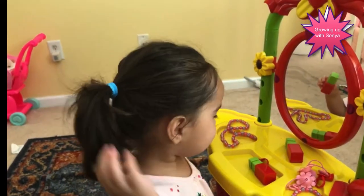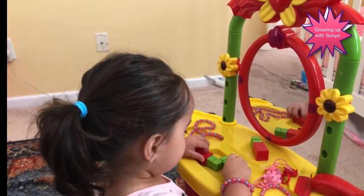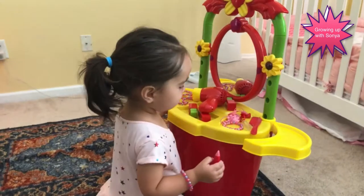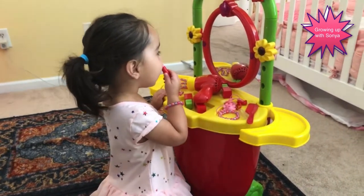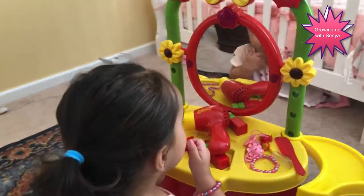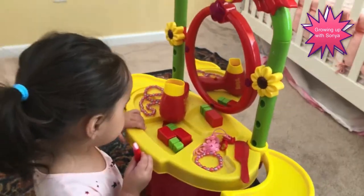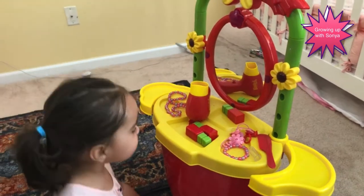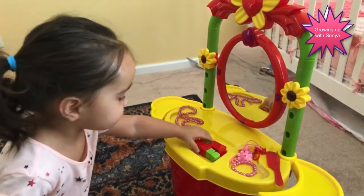It looks very nice, yeah. You're doing it very good. You're putting your lipstick on very well. If you wanted to store it, be careful it doesn't fall. Mommy, open. You want to open it? Yeah. Okay.